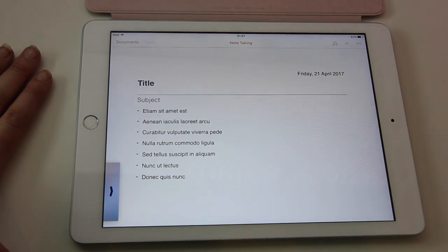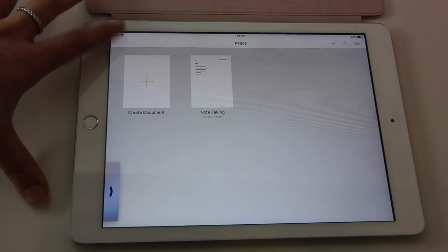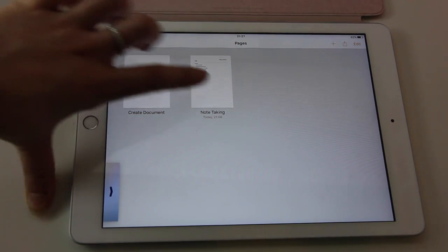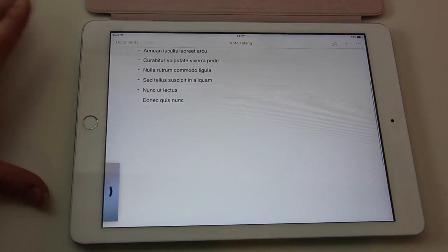And then I've got Pages. Pages is obviously just the Mac version of Word. And I like Pages, because it's just so clean and crisp. It's just so nice. And there's a bit of Latin. I don't do Latin. I just thought I'd let you know.